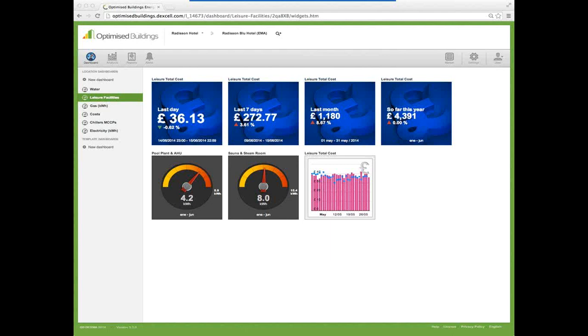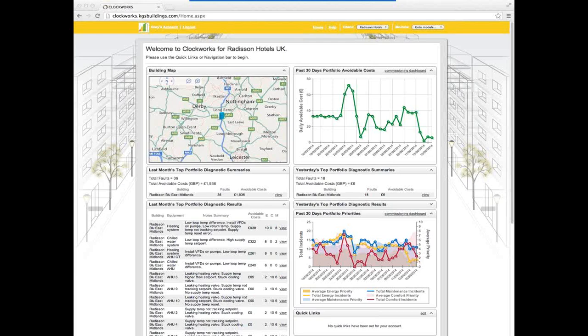The next slide is not a Dexcel slide. This is another platform that we use to do analytics on building management systems, HVAC, and building services. Generally, in most buildings, that represents around 40% of the energy spend. In hotels, it's higher than that, especially when you've got leisure facilities and pools. So we're probably looking at more like 40 to 60%, dependent upon the hotel.